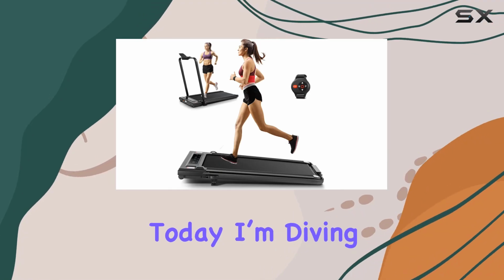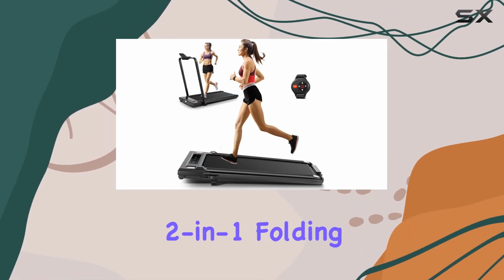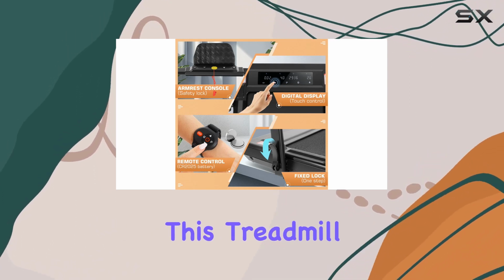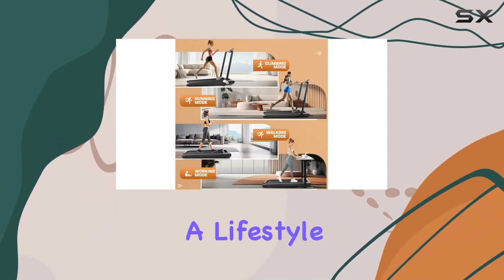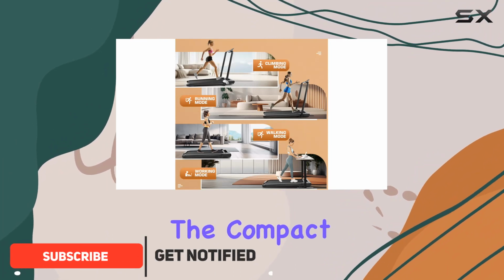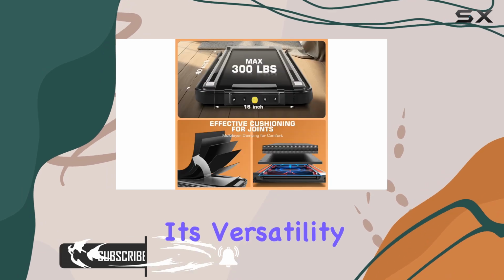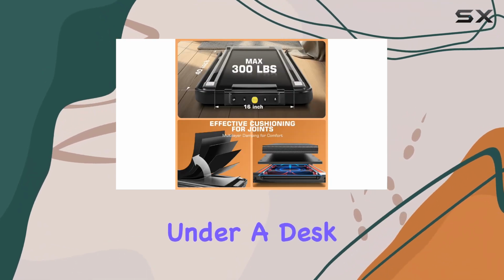Hey everyone, today I'm diving into the ANCHEER 2-in-1 folding treadmill, and let me tell you, it's a game changer. This treadmill isn't just about workouts, it's a lifestyle integration. The compact size and no installation design make it a breeze to set up, and its versatility fits into any space, be it under a desk or sofa.